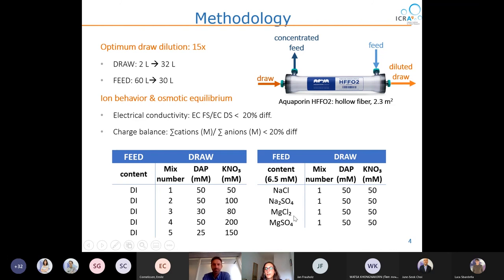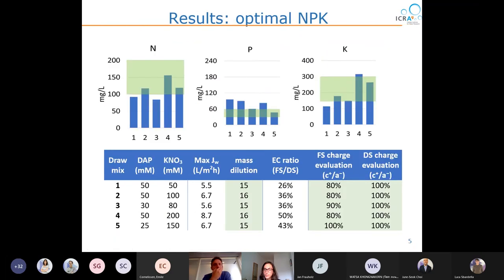These salts are typically found in wastewater or gray water or salt water, which are good candidates for feed solutions. And also they have a combination of monovalent and divalent ions. Here you see the results of the first tests. So this is the concentration of the nutrients in the draw solution at the end of the tests for nitrogen, phosphorus, and potassium. And these are the targeted ranges. As you can see, for some of the mixes, we reached the proper concentrations for some of the nutrients. And just with one of the mixes, with mix 5, we reached proper concentration for the three nutrients.